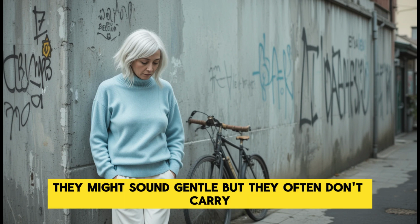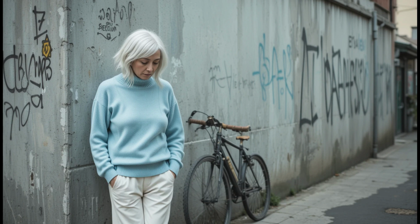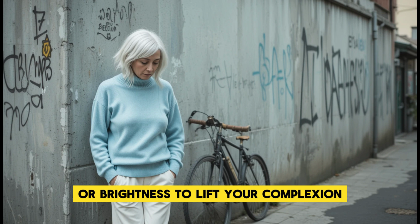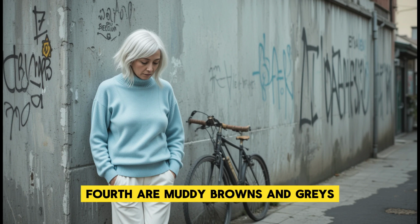Third are ultra-pale pastels, those baby blues, soft mints, and barely there pinks. They might sound gentle, but they often don't carry enough color to frame your face properly. These shades can make silver hair look gray instead of glowing, and they don't provide enough warmth or brightness to lift your complexion.